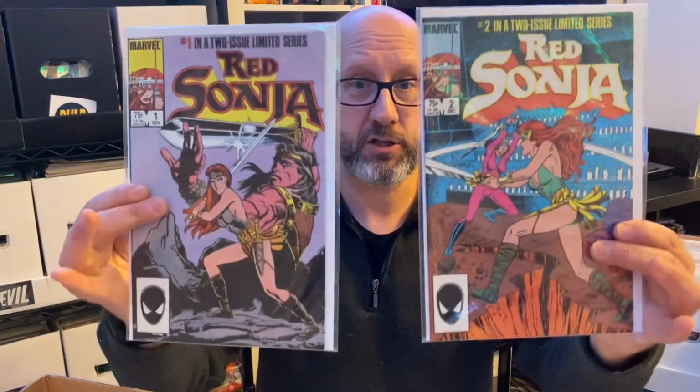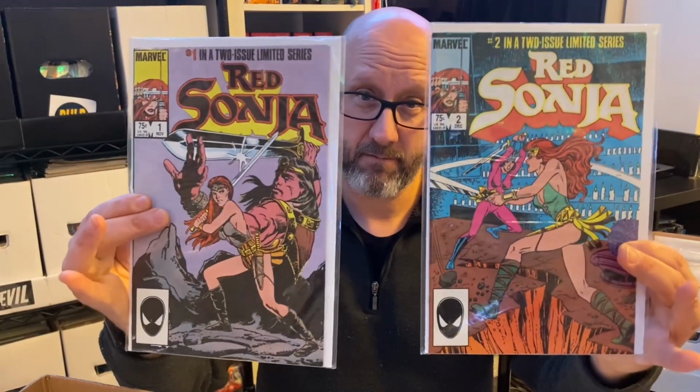And then, in addition to that, there was a Red Sonja movie, and there was a movie adaptation done in comic books, and they had both issues of that, so I grabbed those 2 issues, obviously. And then, sorry, just trying to keep these things in order as I put them down here. And then, there was a Red Sonja Volume 3 from Marvel.